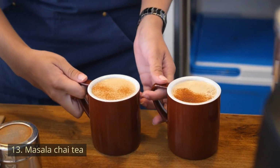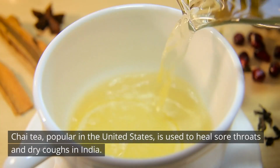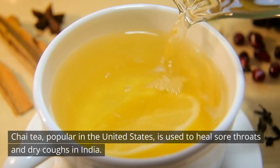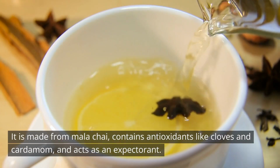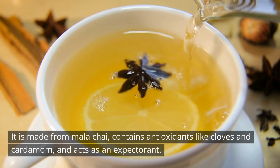13. Masala chai tea. Chai tea, popular in the United States, is used to heal sore throats and dry coughs in India. It is made from masala chai, contains antioxidants like cloves and cardamom, and acts as an expectorant.